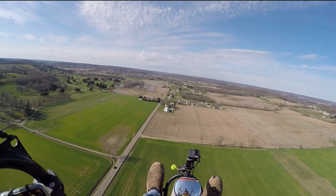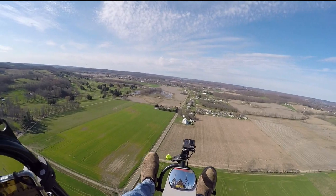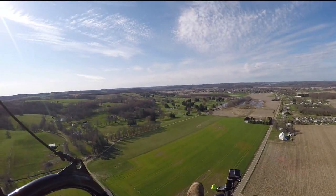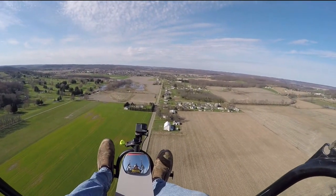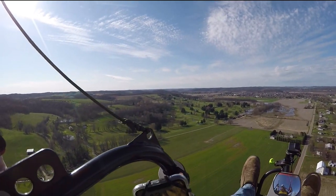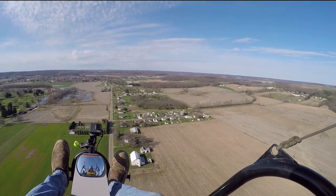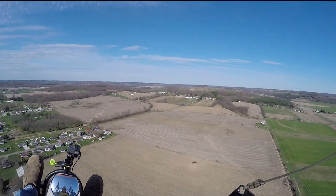When I first started flying a trike, if it would have done that on my first several flights, I would have definitely been worried. Not too worried now. Do have a vulture flying to the left of me, and I'll just head over to the right. He's probably got him a thermal over there.